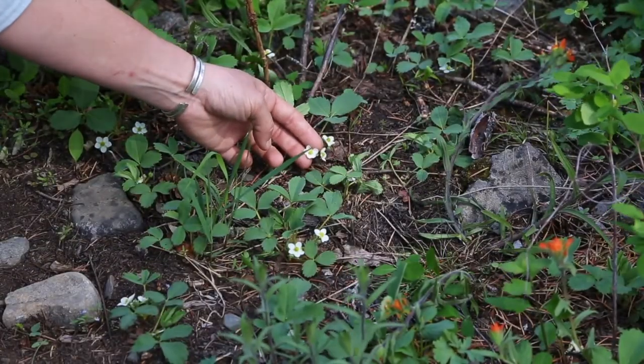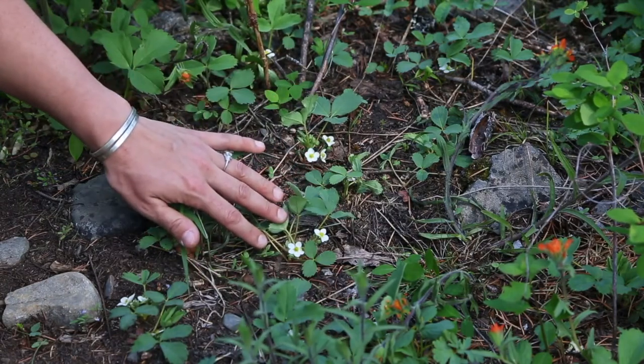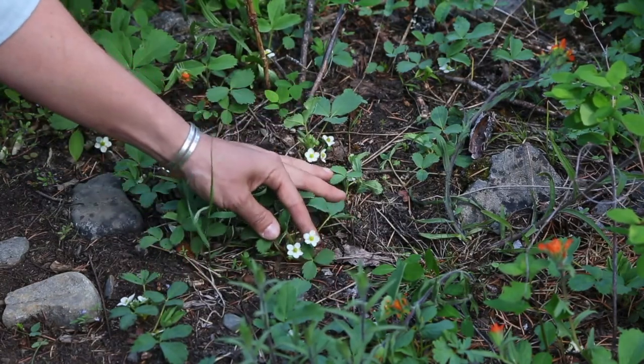Here we have strawberries that grow along the forest floor throughout Washington state. They produce a tiny berry that's packed with flavor compared to their grocery store counterpart. Behind me here are elderflower, which can be harvested in spring and cooked down with sugar and water to create a simple syrup. The berries will be ripe in the fall and can be harvested to create an immunity boost tincture.